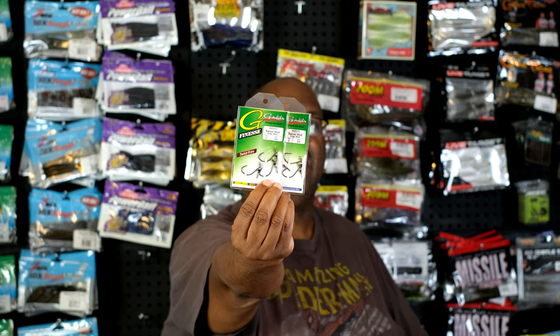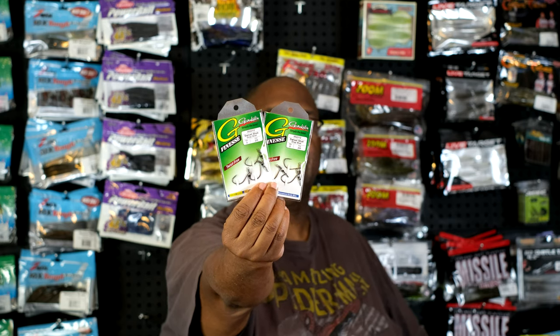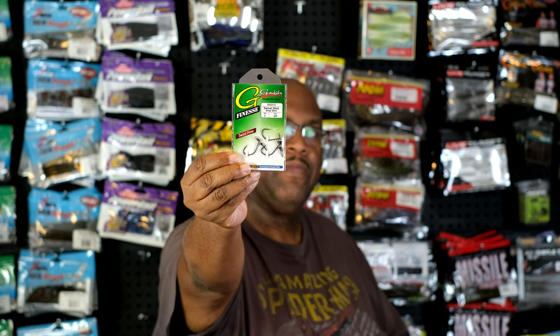I also picked up some Gamakatsu drop shot hooks on a swivel. Okay, got these and they work fine. Again, makes it easier for you to tie on a leader, you know, change the length of your leader without re-rigging the entire drop shot. Okay, so you get the one with the swivel on it. Shin Fukai recommended. He's the king of finesse fishing. Shin Fukai, if you ever watch his videos, he's awesome.